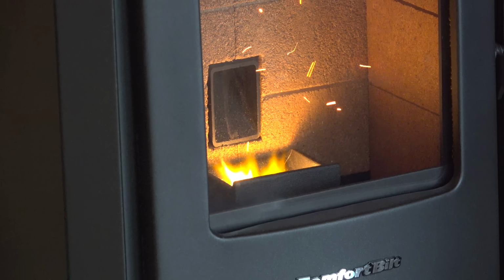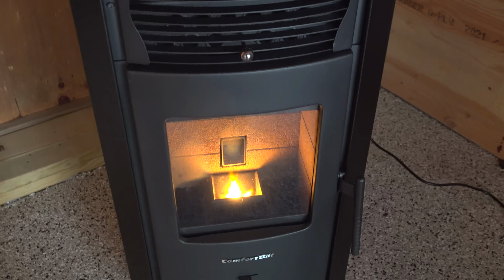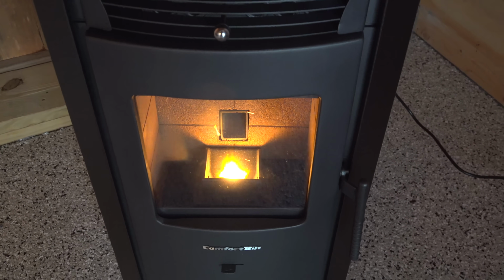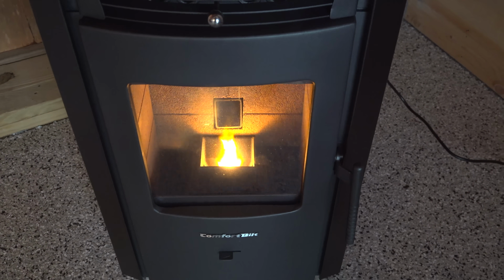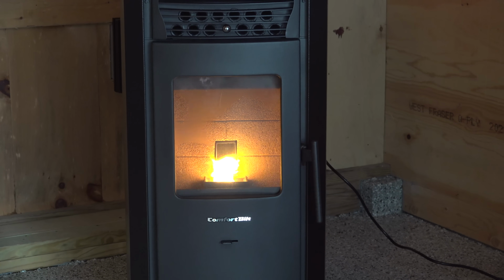But the coolest part is you don't need to ever light this stove manually. These all have electric igniters in them. So you basically just turn them on and this thing will cook the pellets until they ignite, and then it just switches over to simply running the blower. So while the stove is running, it's only consuming a tiny amount of electricity just to run the fan. It's only when it's initially firing up and using the igniter that it draws a little bit more power.